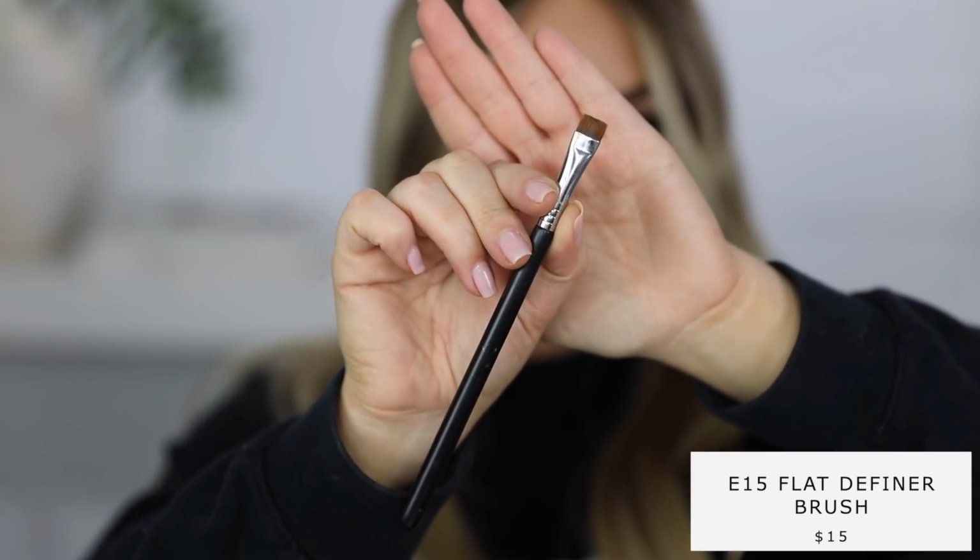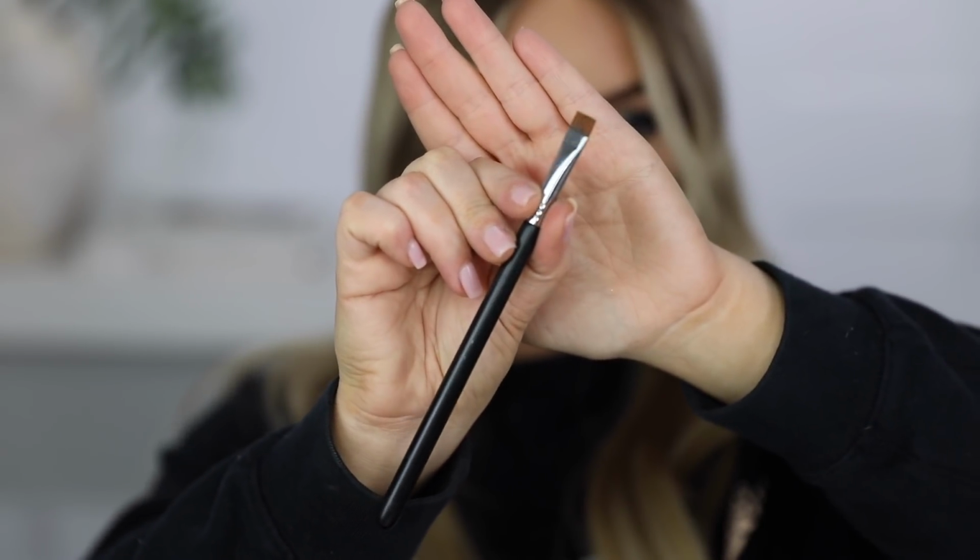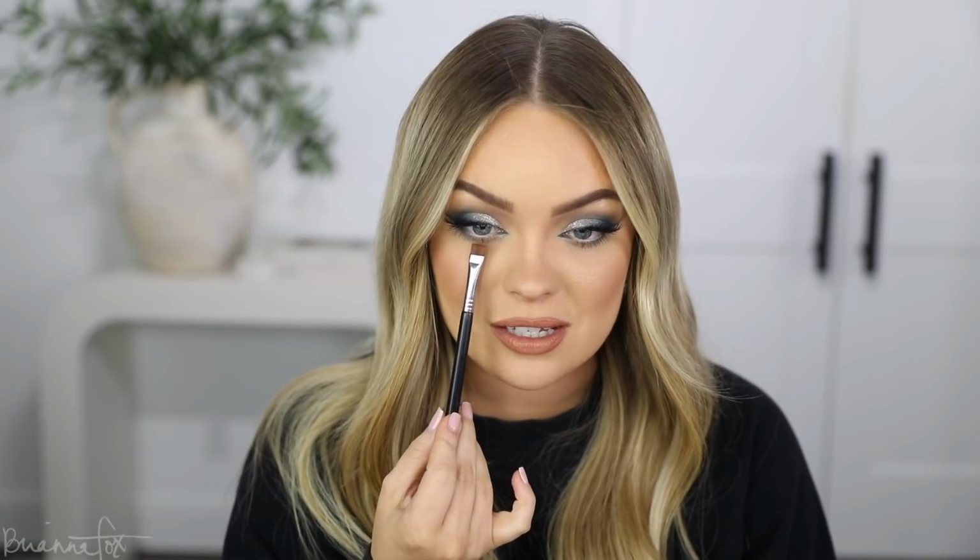I have the Sigma E15. All my brushes are so used and worn down. This is my favorite brush for really defining the lash line. So whether that be the upper or the lower, I will use this to wiggle right under here where my lashes meet the waterline and really define that and smoke it up. I'll also use it on the top to really flick out a dark shadow at the lash line and either deposit the color on there or even blend it out so it's just a little bit smokier.